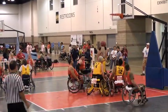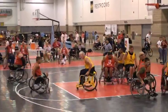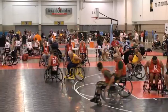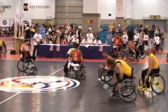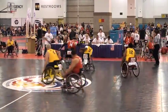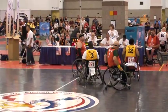Rebounded by another red, was Shara. Shara misses his shot, rebounded by O'Brien. Here comes the gold team with the possession. Wansley with the ball now, trying to get it past half court. There's going to be a 10-second violation on the gold team.